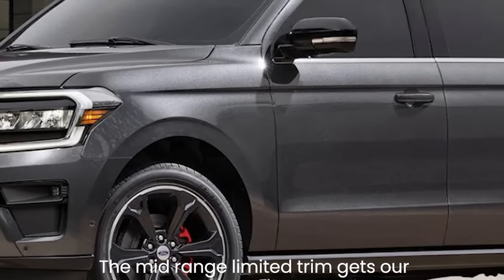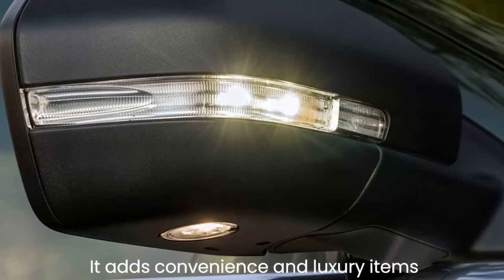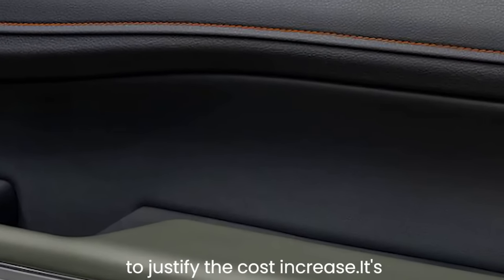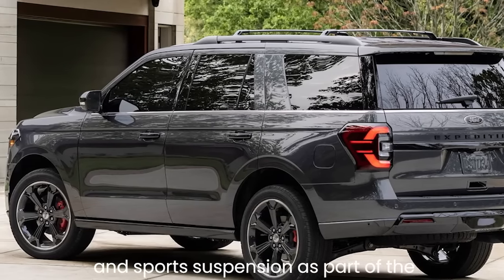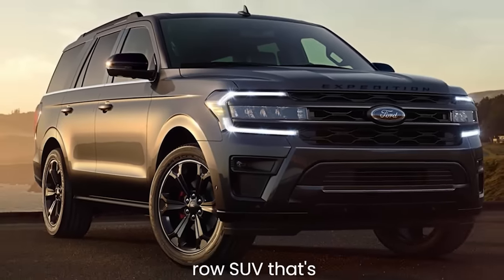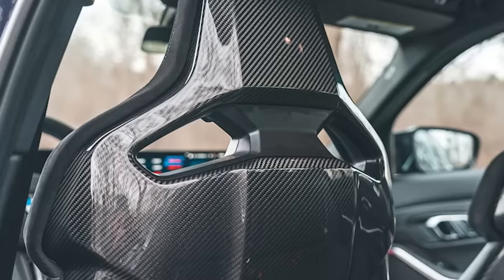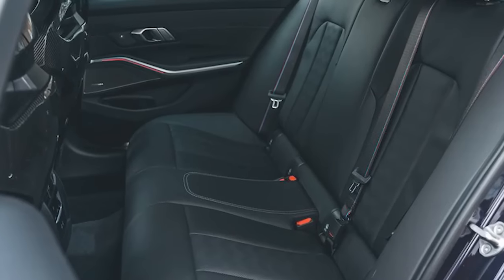The mid-range Limited trim gets our recommendation in the Expedition lineup. It adds convenience and luxury items such as a hands-free liftgate, leather upholstery, premium audio, adaptive cruise control, and a navigation system to justify the cost increase. It's also eligible for a more powerful engine and sport suspension as part of the Stealth Performance package. The 2023 Ford Expedition is a large 3-row SUV that's available in 6 trim levels: XL, XLT, Timberline, Limited, King Ranch, and Platinum.